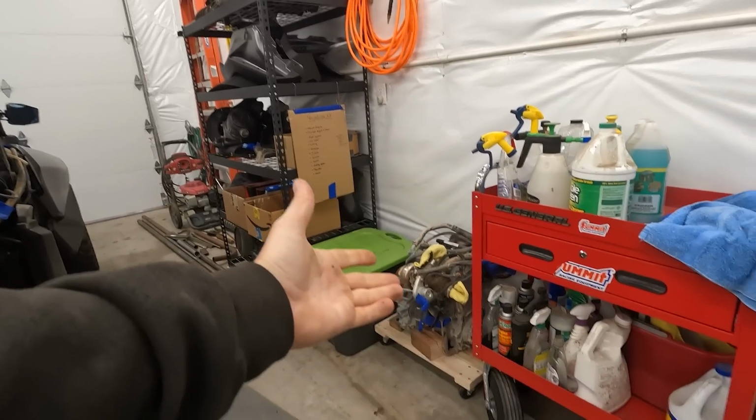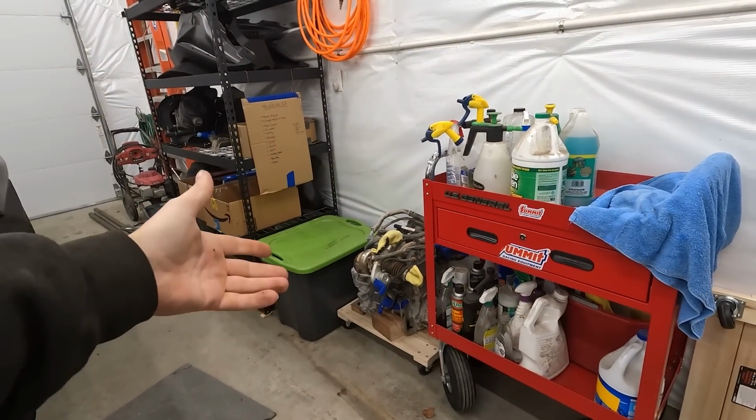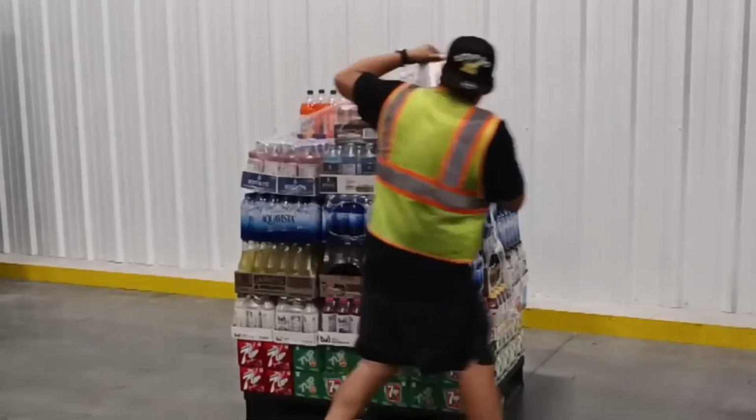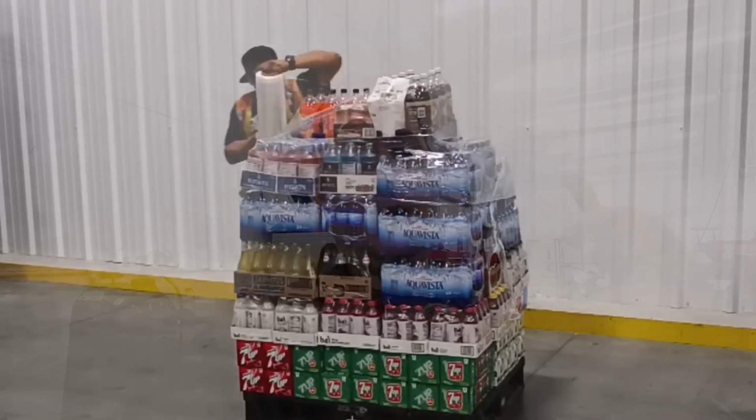So my question to you guys is, and please comment down below, how do you store an engine long term? What do you do? I know you can't just leave it like that because it'll rust internally, like the cylinders will get rusted. Do you spray stuff down in the cylinders, like pull the spark plugs out and spray stuff in, or not? I don't know, what do you do? And then my plan was, at the very end, to wrap it up with Saran wrap, like the giant packing rolls. But if you guys wouldn't mind, comment down below and let me know what to do.